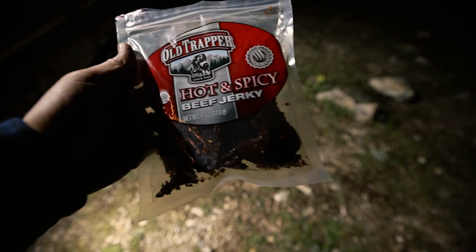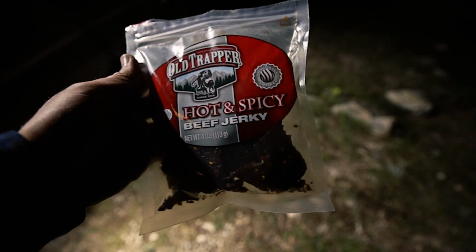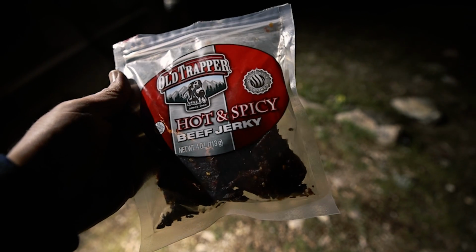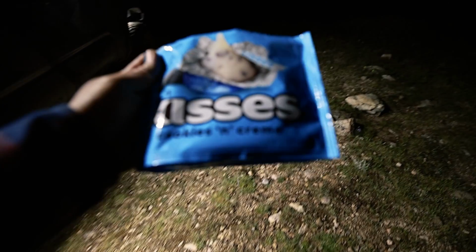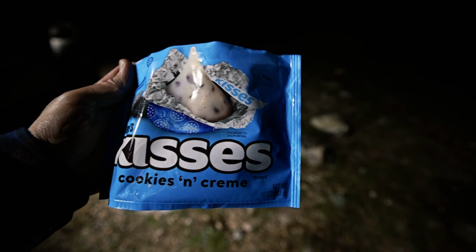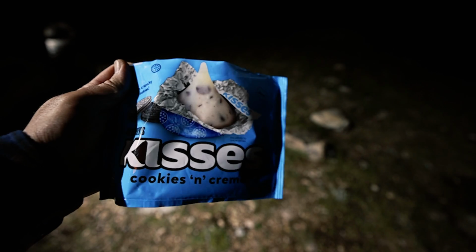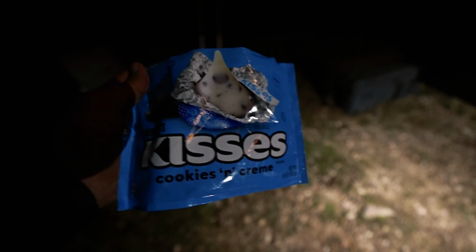Which, by the way, if anyone's ever wondering, actually two things, guys. So this, where we get some light. This stuff, pretty good. I only have one piece. We're trying different jerkies so Talon can find his chewy leather stuff. But the piece I had is pretty tender, so I think he's gonna be disappointed. But these, oh, these are like those Hershey's cookies and cream bars, but in Hershey Kisses form. Good. Highly recommend.